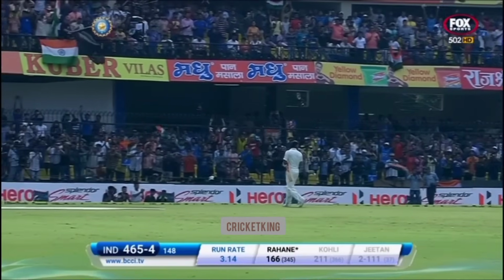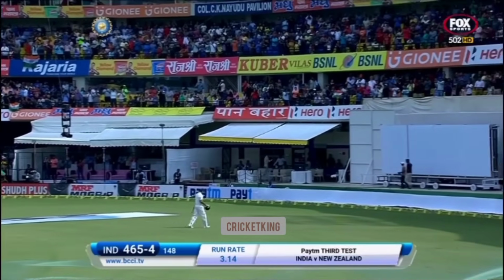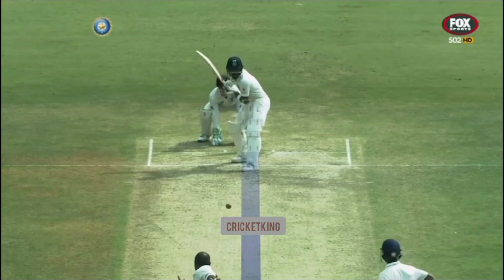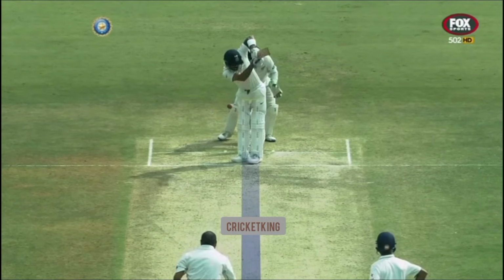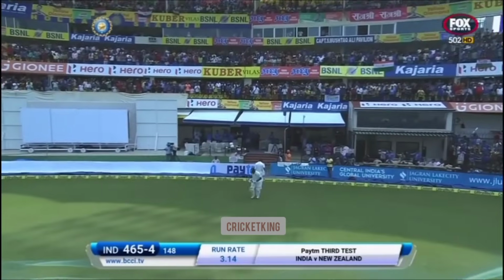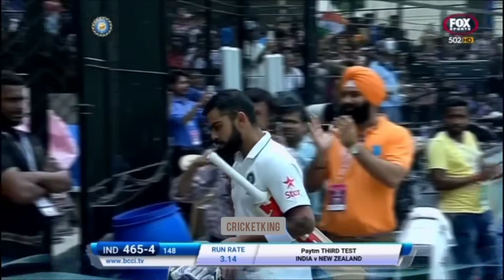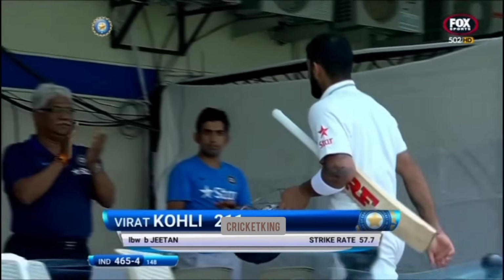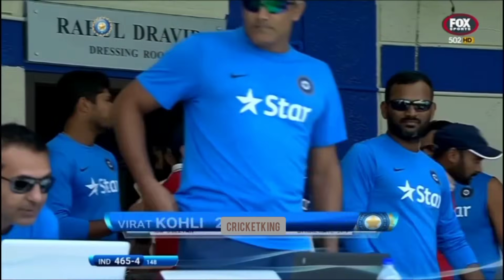Just wonder whether the cramps and his general state of body had something to do with that dismissal. It's been a long innings. It's been a terrific innings. Chanceless innings. And this one just missing the line there. Crowd rises as well to say, well done, Virat Kohli. 211, India 465 for 4. Yes, tired shot.